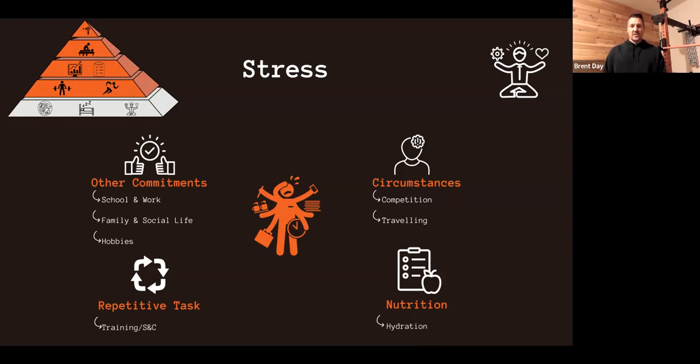All stress really is just a stimulus placed upon the body that we'll either adapt to, or it will unfortunately get the better of us. If we can manage it properly, we won't have to worry about it affecting our recovery, right? We'll be able to actually manage that stress, have the strategies necessary to manage it, and be able to cope with it, and then be able to recover properly.